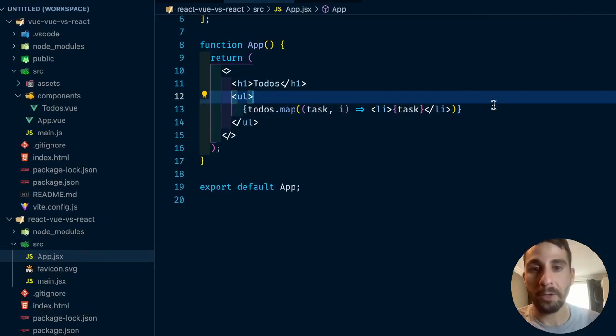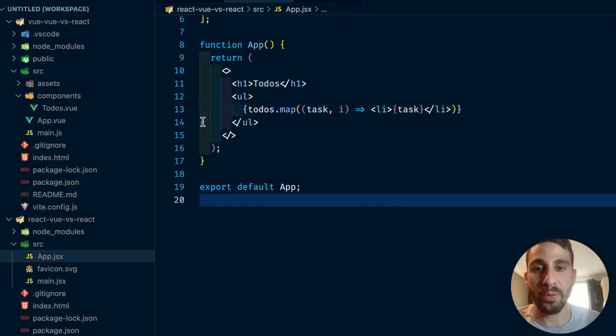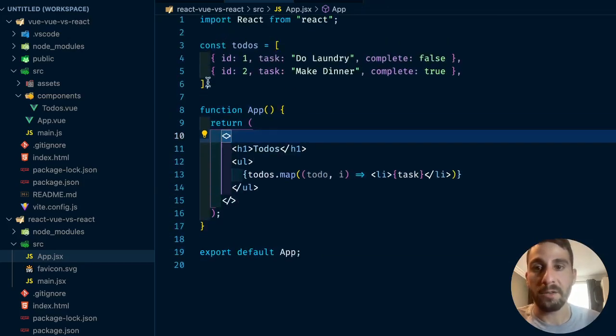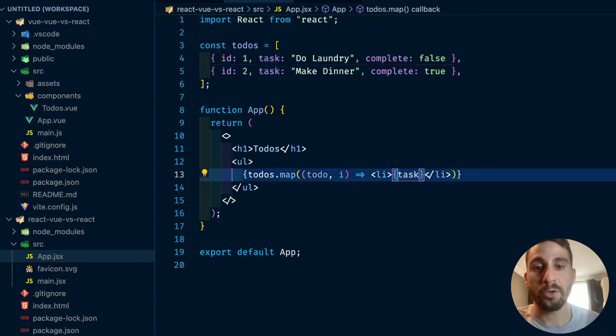I cleaned this up a little bit, but as soon as I press save, the formatting is automatically going to put this on multiple lines. I just wanted to show you what it looks like inline because I feel like it's much easier to read. We have our to-dos and we're mapping them. We're creating a value called task. Let's actually change this to todo. And you see that the task name is called task. So now we'll make this todo.task.